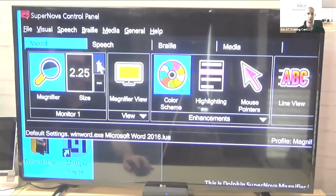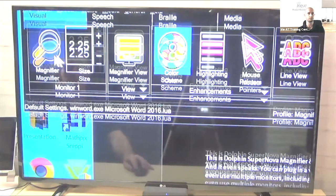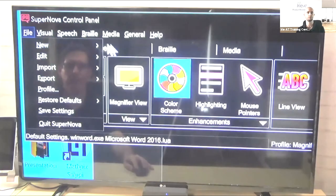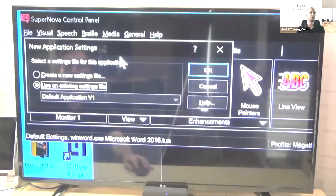So basically you can adjust your settings within here. You have the program open. You pull up the SuperNova toolbar within that program, adjust your settings accordingly. Then what you're going to do is you're going to navigate up to File. You go to New and Application Settings. Application settings. Now from in here, you're going to create a new setting file.